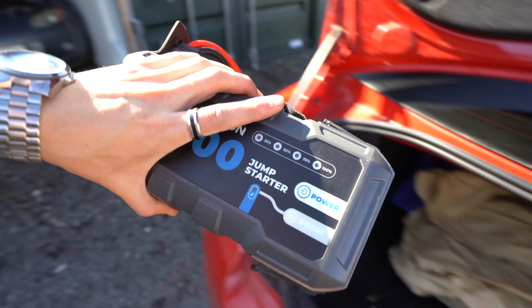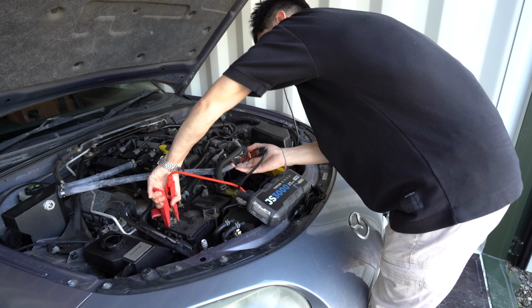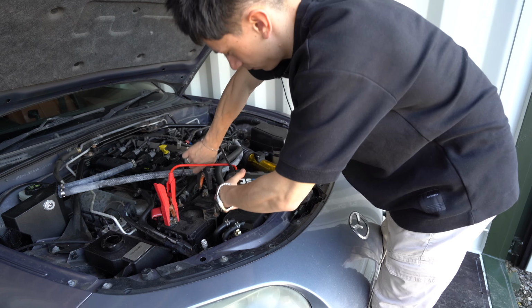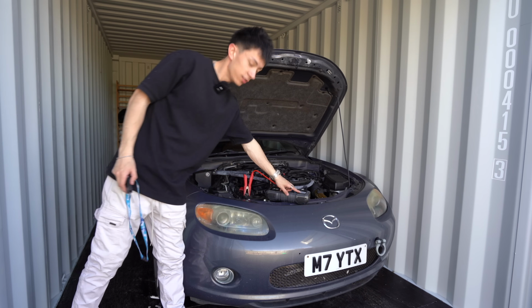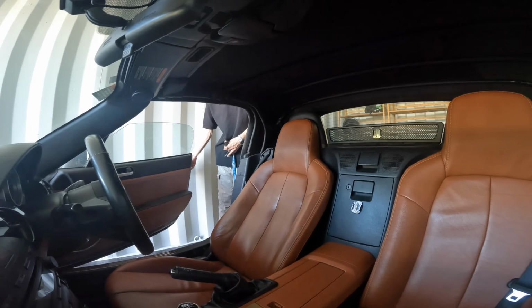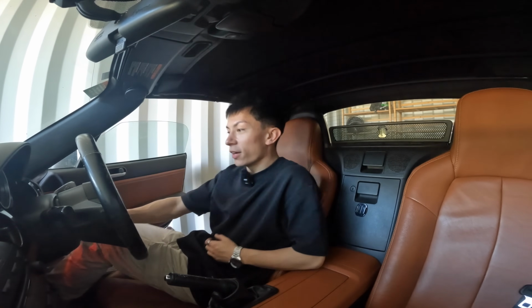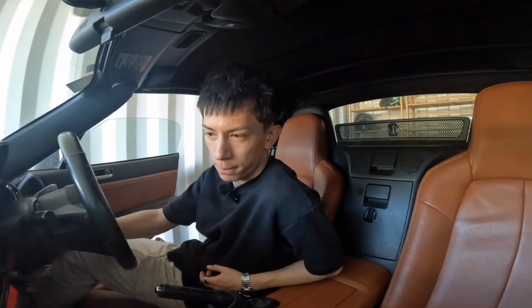Now the next step is coming in here and trying to jump start it, because obviously the battery is probably super dead right now. There. Boom. Joking. If this starts, this is gonna be beautiful. Quick. Let's try. First time I got lights on the dash. 122,000 miles, let's go.